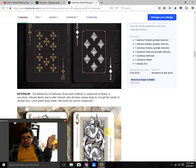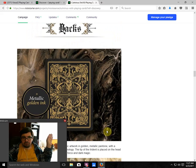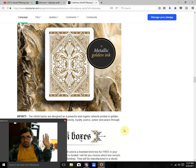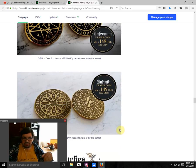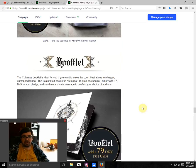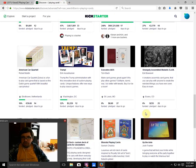Pretty nice. Again, put by Noir Arts, I believe. Really cool looking court cards, interesting theme. Nice back designs. This one's kind of similar to the last one, just a little bit, but different. A little bit thick on the borders, though. Metallic inks, etc., etc. Very nice, but I do hope to see some differences in the future, some changes, a different series, you know. So that is that for that one.